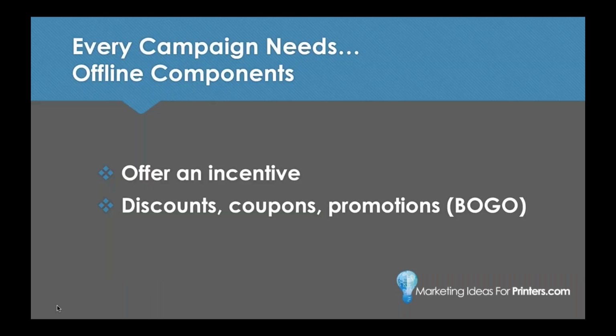Then every campaign also needs to offer an incentive, like a discount or a coupon or a promotion. Incentives are powerful.